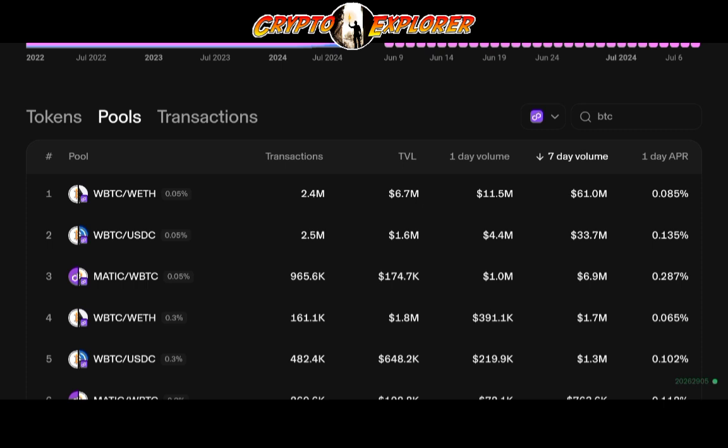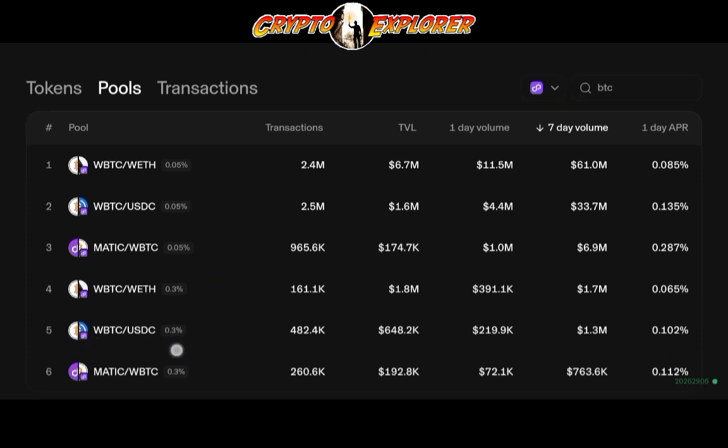It's extremely cheap. So I really like this pair here. You have the same pair down here on the 5th spot, but with the 0.3% fee range. The fees here are higher, so it's also doing really well in the 1-day APR. And again, this can fluctuate. Tomorrow this can climb up some positions, and the second spot can also drop some positions. So it's also a way for you to diversify and allocate your liquidity in between these two pools.